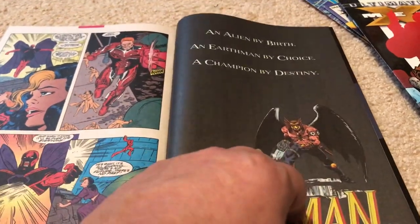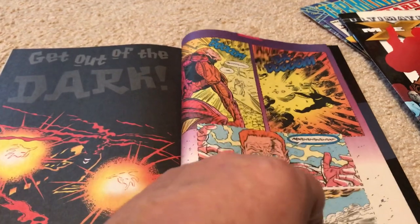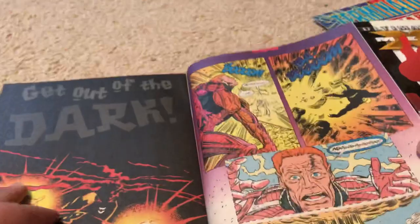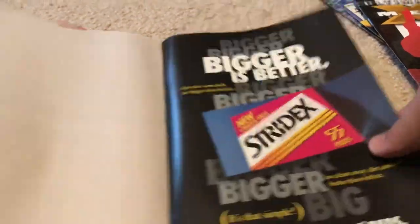Hawkman. And there's two blank pages here. Is that a misprint? Or... get out of it. Oh, it's like a nuke and it cleared, it blew up everything, and then we get a Stridex ad. That's kind of clever. I guess that was intentional.